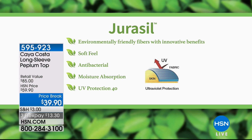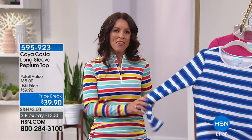It also is moisture absorbing. So you think about what you're going to be doing over the summer. You're going to be out and about. You may be in a boat. You may be at the pool doing your thing. So you want something that's going to be moisture absorbing. And then we have that UV protection that we talked about.